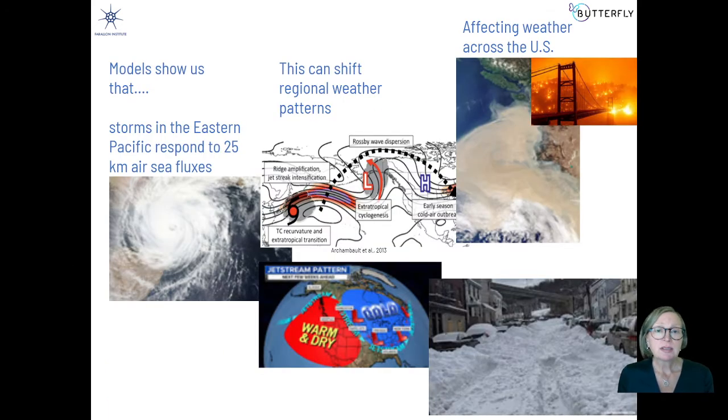Models show us that storms in the Eastern Pacific respond to 25-kilometer fluxes and their gradients differently. This deeper vertical circulation changes regional weather patterns, affecting weather across the entire United States, as well as Europe. Understanding this better has huge implications for subseasonal to seasonal forecasting and weather preparation. This saves lives.